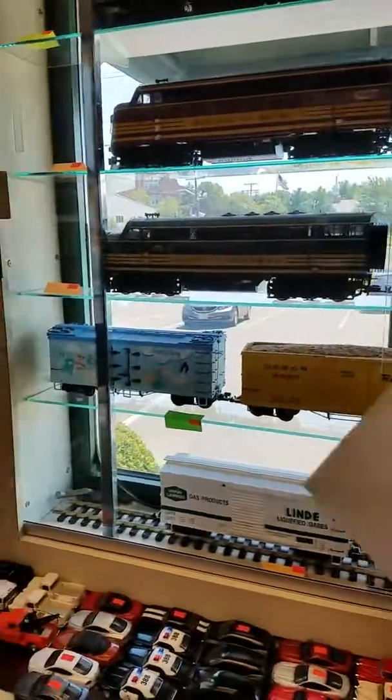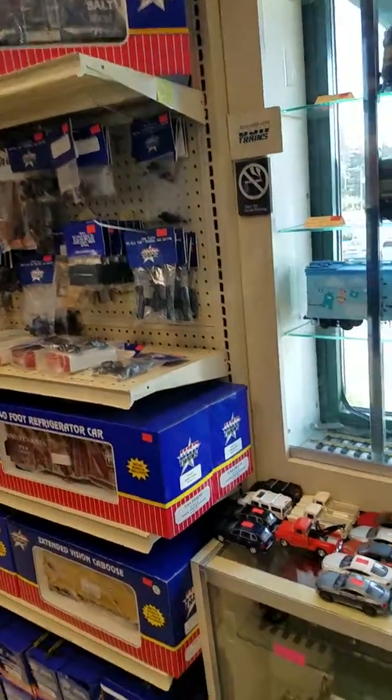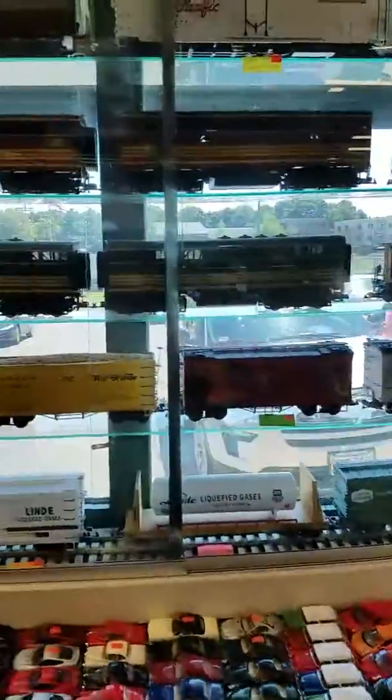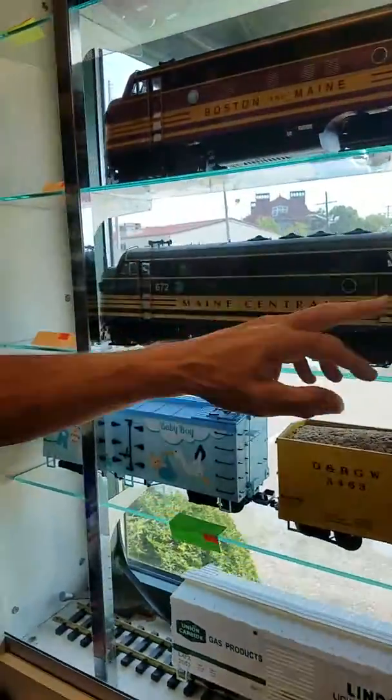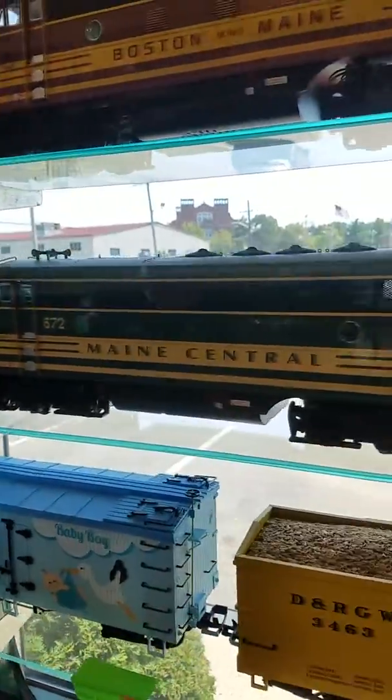But people can use them as decoration inside, right? Oh yeah, not run them, but you can. You don't have to run them. But as you can see, that's $700 for these two. Just for those two? Yeah. So they're not inexpensive engines.